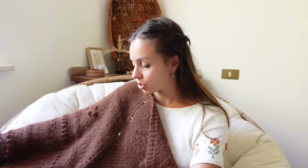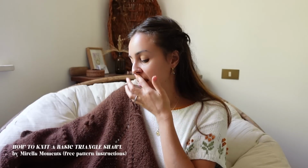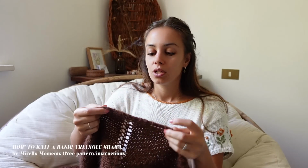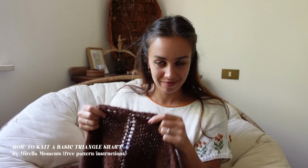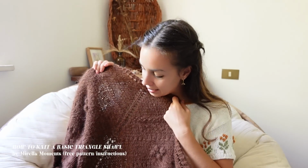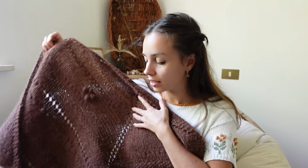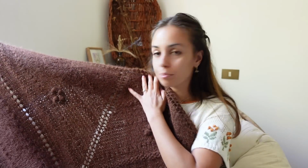So what I've done, I just started a super simple free shawl by Mirella Moments, I believe. So I did the first setup rows to start the shawl. I think I followed that pattern for the first rows, something like that. And then I decided, once I understood how the construction of a shawl worked, because this is my first or second real shawl, I knitted another one, but it was more like a scarf. But once I understood how the shawl was constructed, I decided to add some texture work.